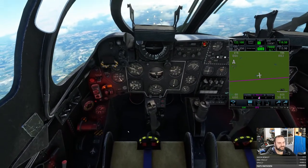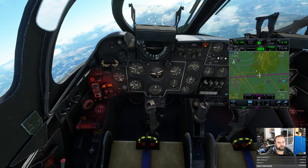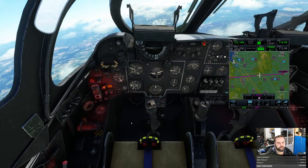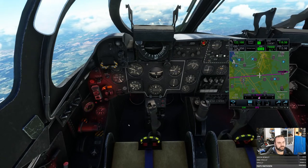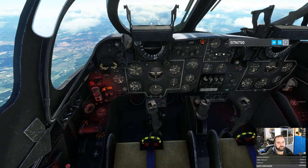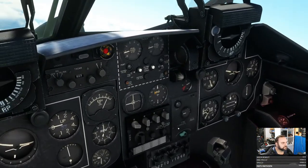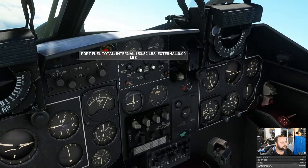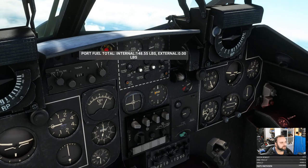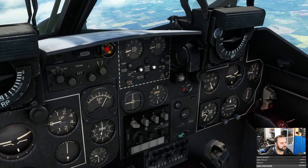Ground speed is 608 knots. I'm just short of Mach 1. We are burning the fuel up. I think we'll actually top up at Newton Air Force Base, because sitting at this speed, we are chewing the fuel. See that there? Oh, look, you actually put your mouse over it. 122 pounds. Sorry, 152. 146 now. I love that. Put your mouse over it, it tells you. Sweet.